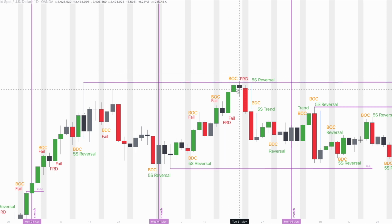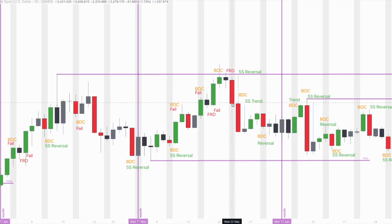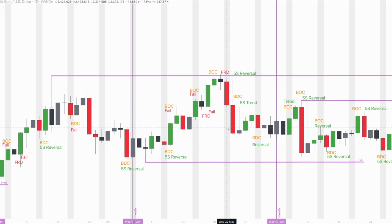Then you get a first red day, and this together, first red day, breakout close, and hitting the month high, would probably also make me look on a Wednesday for a trade. And you see here it was a very nice 5-star reversal. We will also show this in detail later. Then you get a breakdown close, and the next day is a 5-star trend trade. It's a Wednesday breakdown close, and you get another breakdown close, 5-star trend.